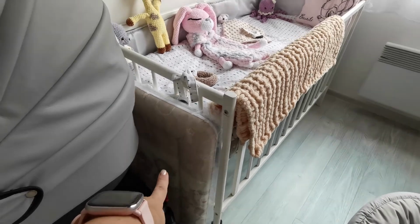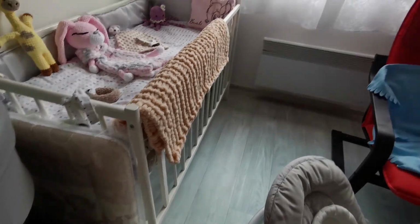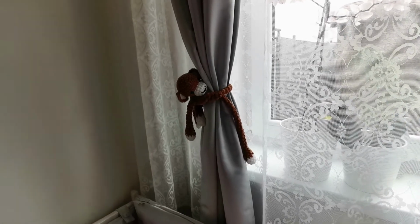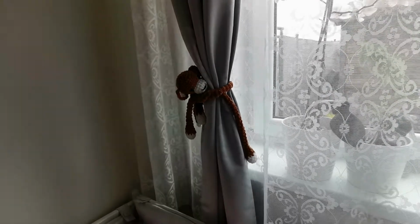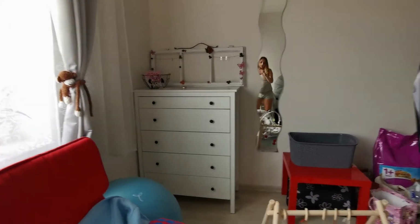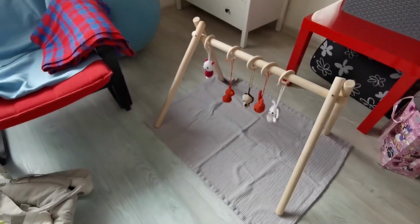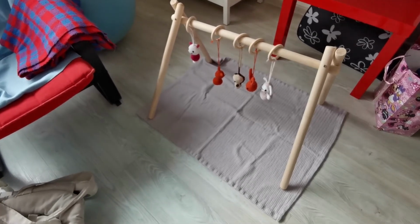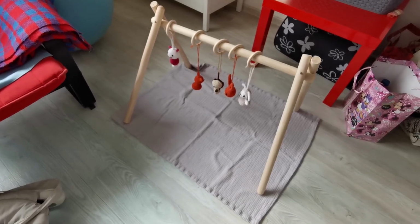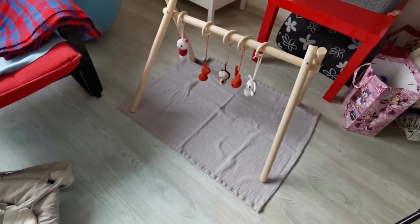There's a changing mat as well, which is going to move to the bathroom when she's born. And also here she has little monkeys, which I love so much. And here she has a little, excuse the mess right there, we need to definitely clean it. And there's actually some presents for my mom and my sister's birthday, so we'll take it away.